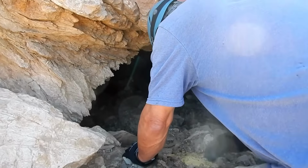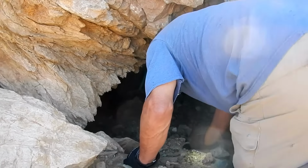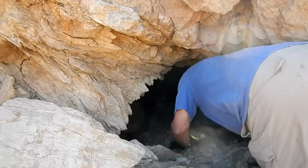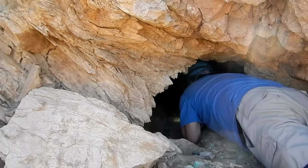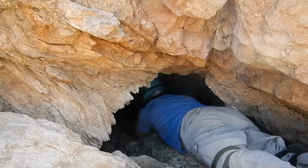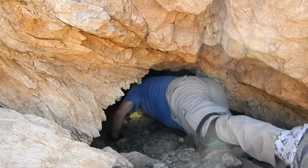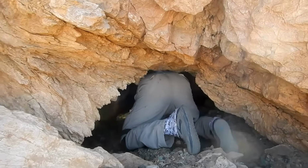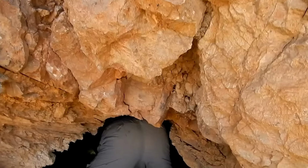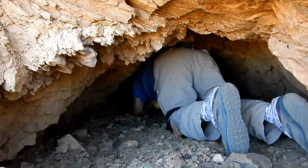Alright, Tom's going to crawl in and check it out, see if it opens up a little bit. Everything's all eroded around here. Well, that's a long crawl. Yeah. Ouch.